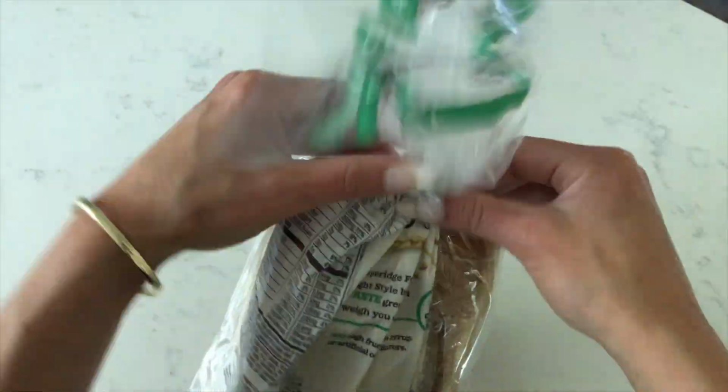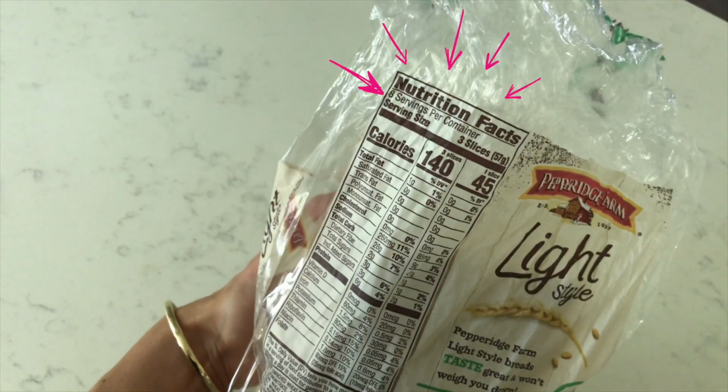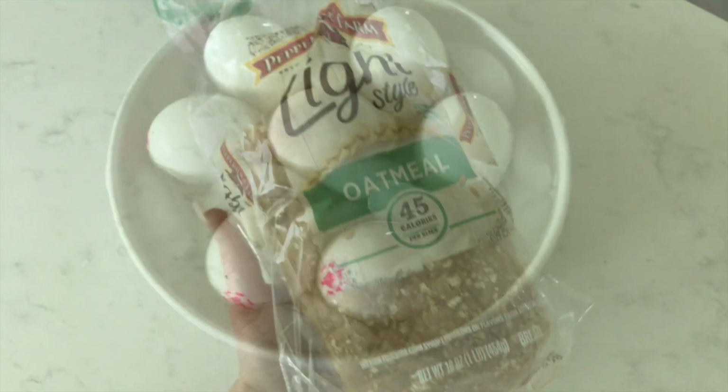This is the Pepperidge Farm light style. I'm just going to use 1 slice, but you can see the serving size here, which is still very light. You can have up to 3 slices to meet the full represented numbers on the back. So keep that in mind. It's always so important to read serving sizes.